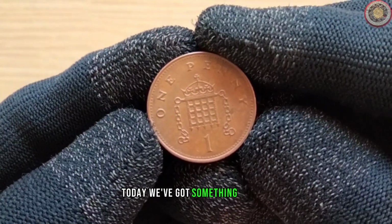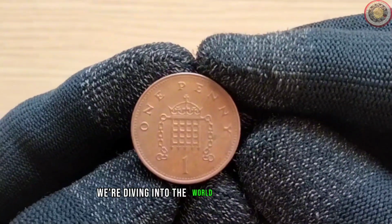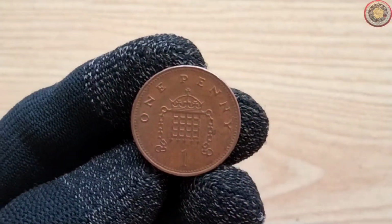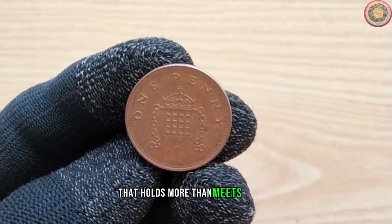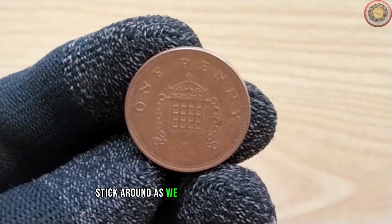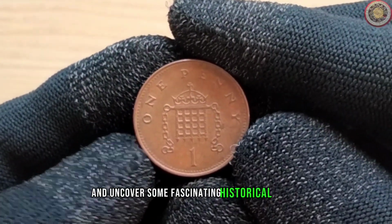Today we've got something special for all you coin enthusiasts out there. We're diving into the world of the 1998 penny, a small but intriguing piece of currency that holds more than meets the eye. Stick around as we explore its value, diameter, and uncover some fascinating historical tidbits.